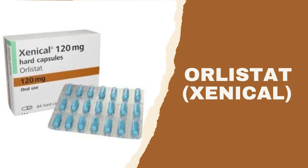The number 2 weight loss pill we will discuss is Orlistat, Xenical. Orlistat, commonly known by the brand name Xenical, is an FDA-approved prescription medication that works by blocking the absorption of fat in the body. This medication is intended for individuals with a body mass index (BMI) of 30 or higher, or those with a BMI of 27 or higher who have other health conditions such as diabetes or high blood pressure.